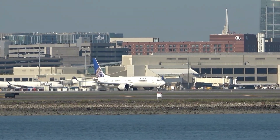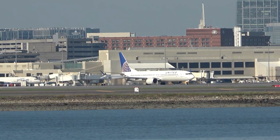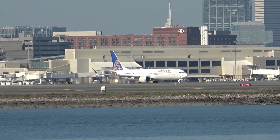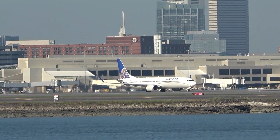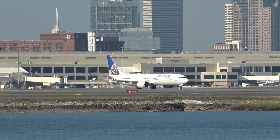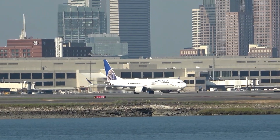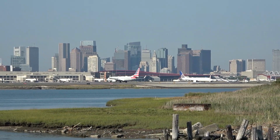United 1008, headed to the city by the bay. Hey, talk about from bay to bay. Takeoff 22 right. United 939, all the way to SFO.